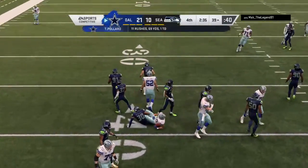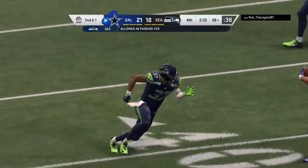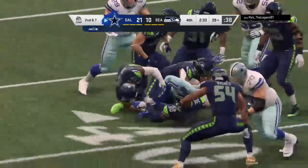They run on first down as they get about 3. 2nd and 7 forthcoming. A gain of 3, 2nd down. Got to figure now after getting that turnover.